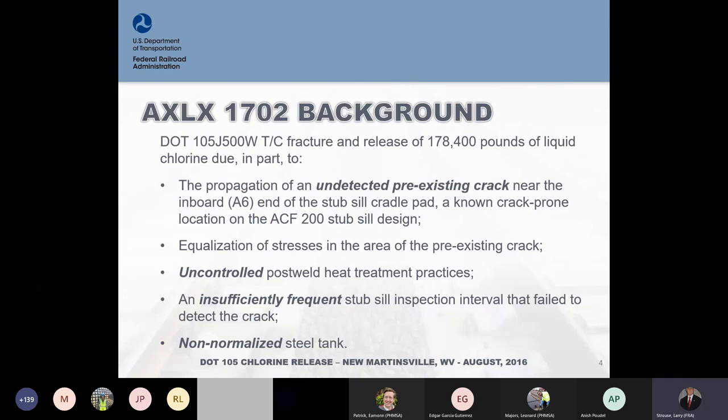The ACF 200 design was an approved design at that time, but had not been designed to meet the requirements of the million mile underframe, which came out about 10 years later.